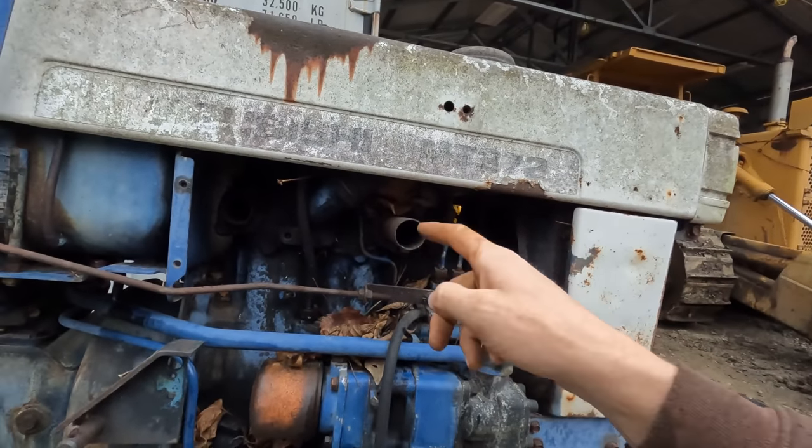Oh yeah, baby. Man, that engine loves its glow plugs. That's incredible how much difference that makes, actually.